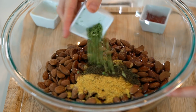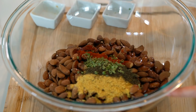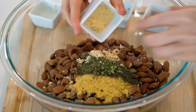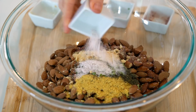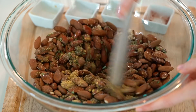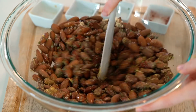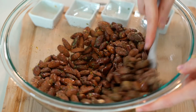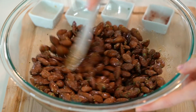I'm also adding in 1 tablespoon of nutritional yeast and 1 teaspoon each of dried dill, dried chives, dried parsley, onion powder, garlic powder, sea salt, and then half a teaspoon of paprika. And if you want them to be a little bit more salty, just add in another teaspoon of sea salt. Go ahead and mix all that up until the almonds are fully coated with the oil and the seasonings.